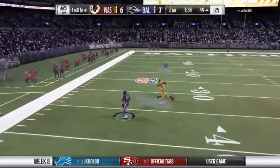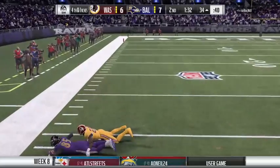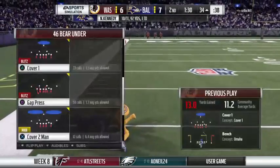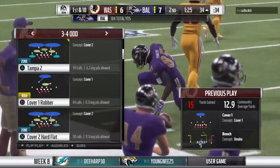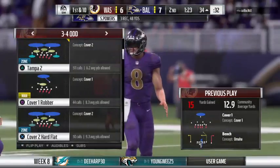They're going to look to throw. Throwing the out route and complete. That's Powers. And he gets it to the 34. Good enough for the first. That's good for a Raven first down. 15 yards there.